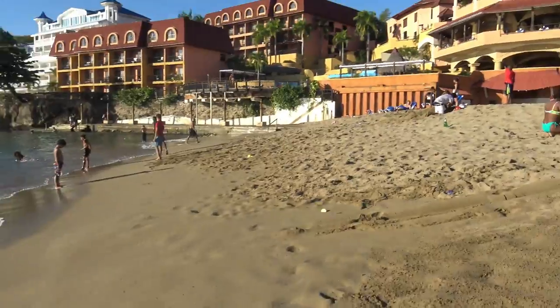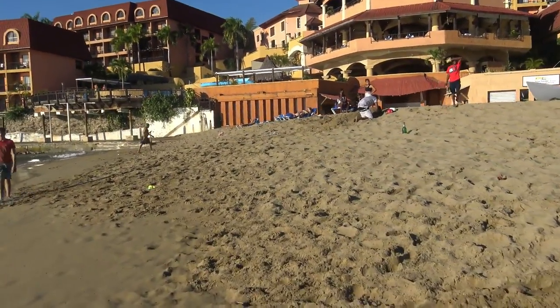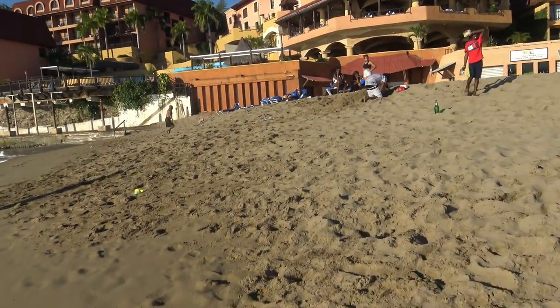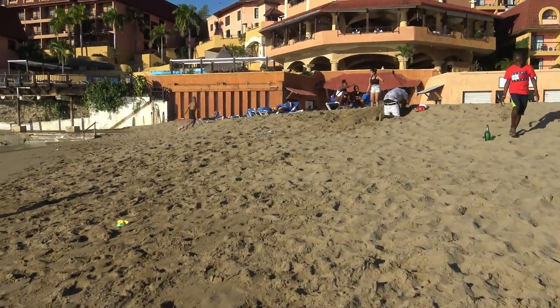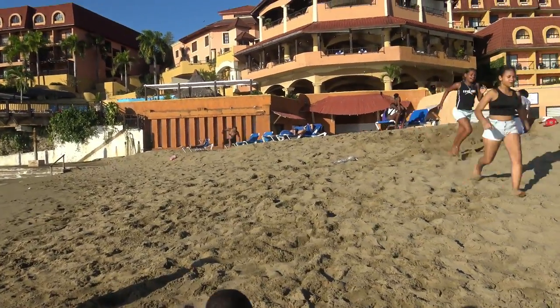It's their winter, but right now it feels like my summer. Beautiful, hot, sunny day, sunshine and blue skies. Like I said, we just walked from one end of Sosua to the other, Sosua Beach, from tip to tip.